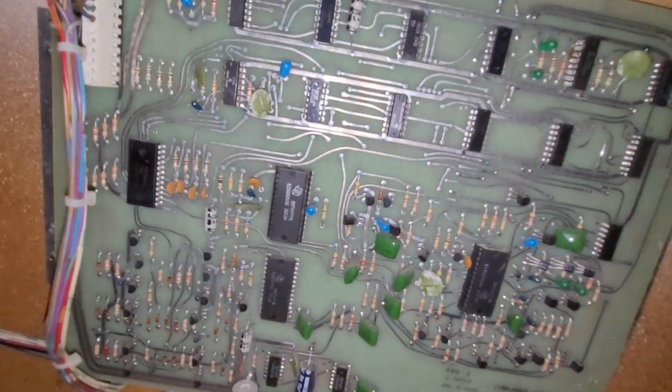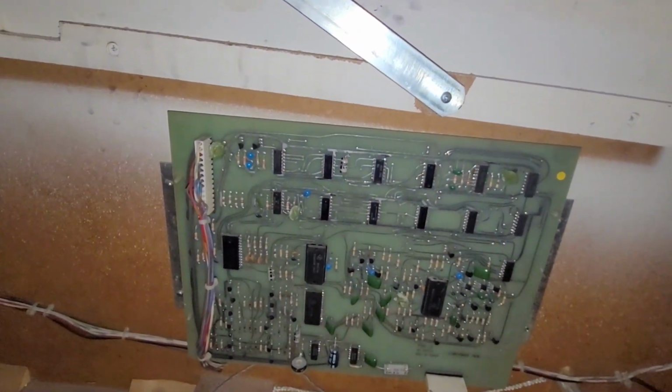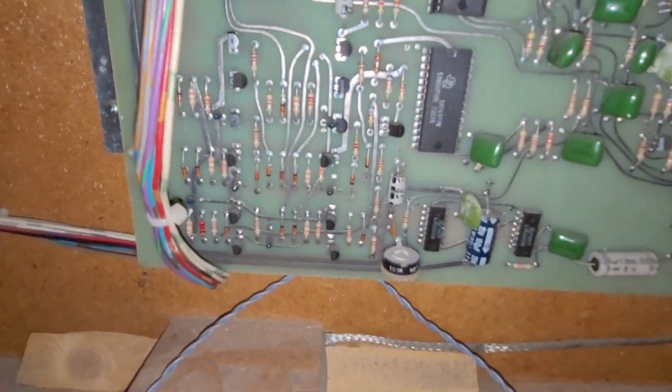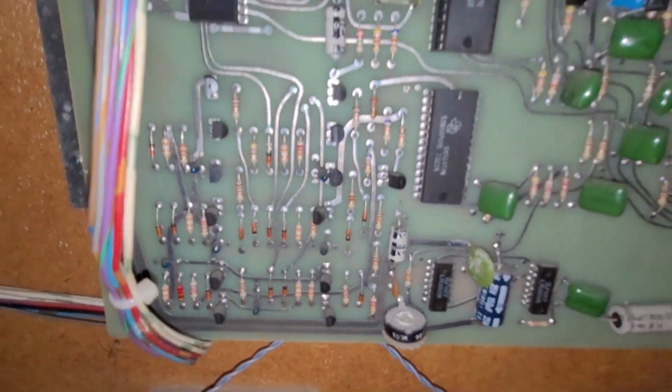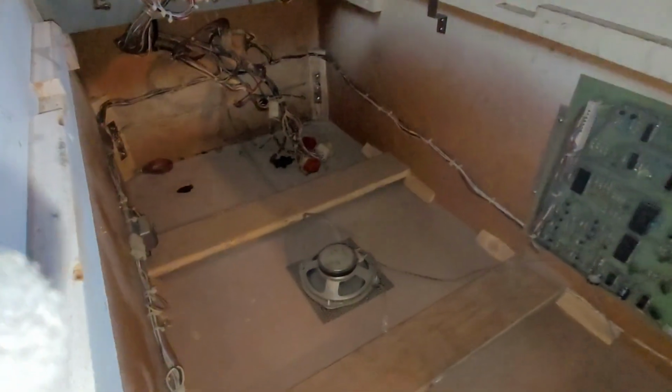So, what is this board? It'll tell us in the manual. But it looks to be okay. Oh, soundboard. That's a pretty monstrous looking soundboard. And then a puny little speaker right there.